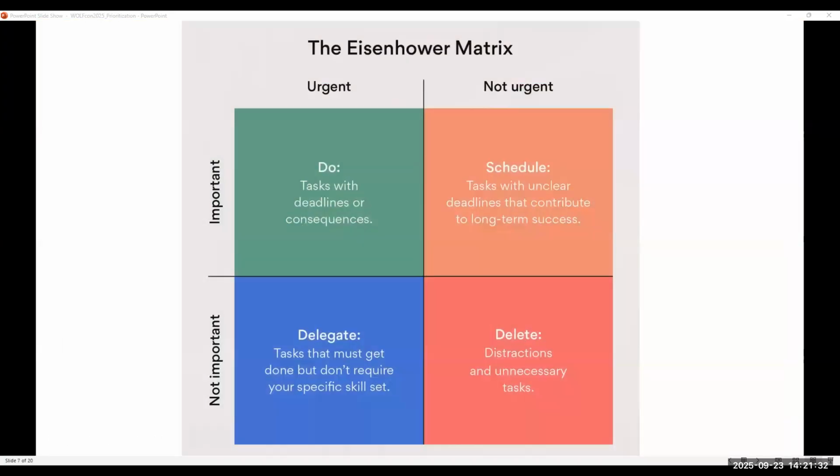Then this is the simple Eisenhower matrix with an explanation of how it's to be applied. So you have things that are important and not important, and urgent and not urgent. So if it's important and urgent, it means you need to do it. So that should be the first thing on your list of things that you do.